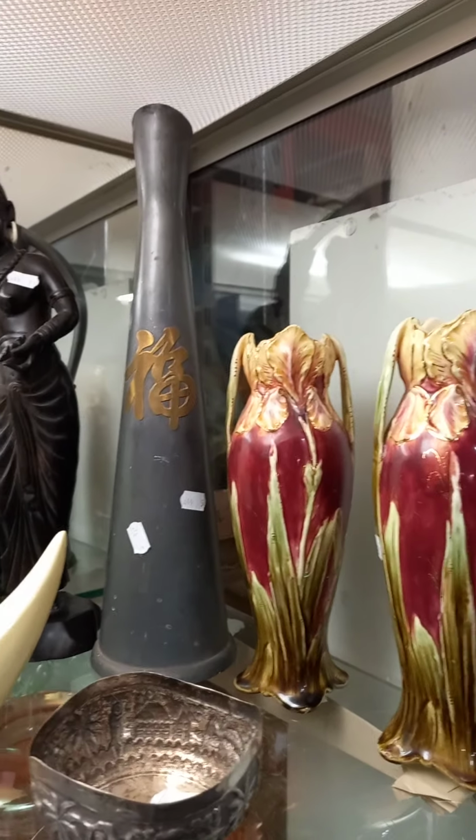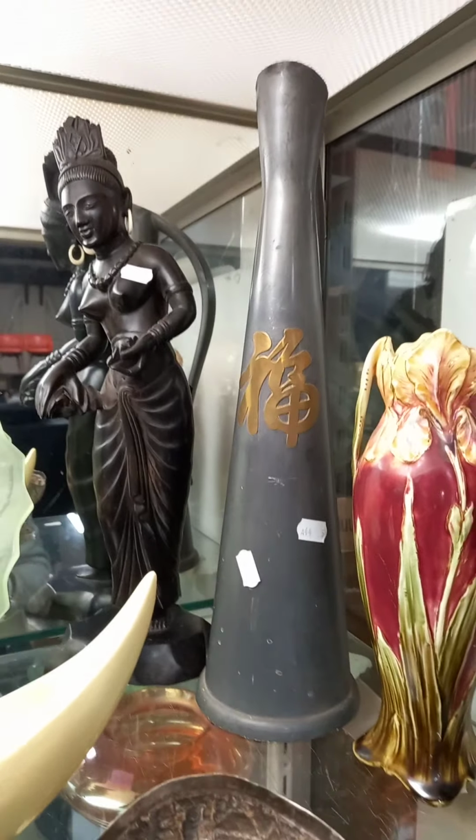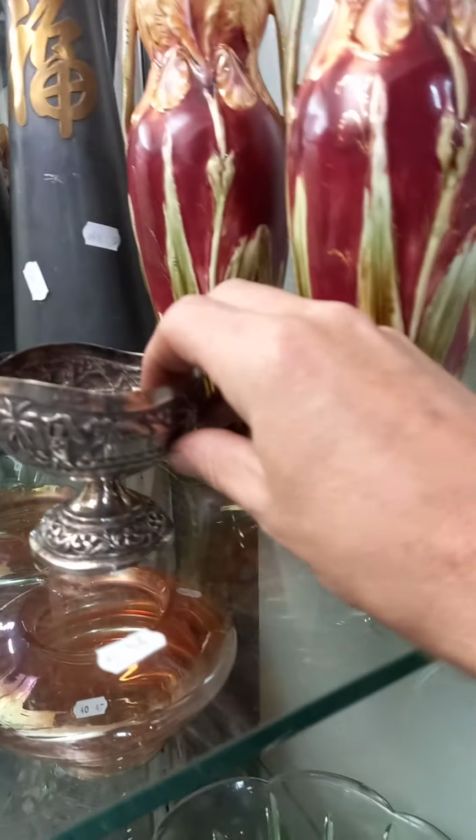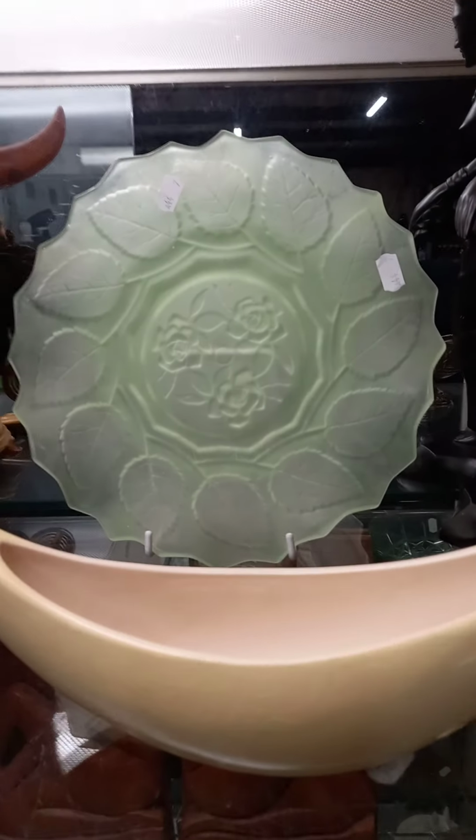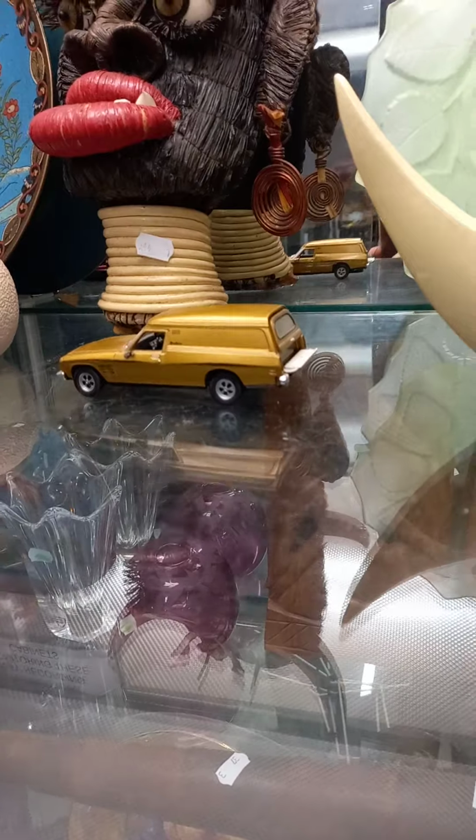Japanese pewter. Nice big carved ebony Eastern figure. Eastern silver. Martin Boyd, the crescent sort of moon-shaped uranium glass. Can't remember, it might be classic collectible little Holden penny.